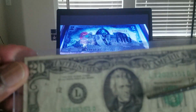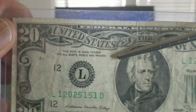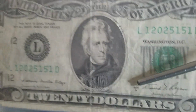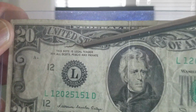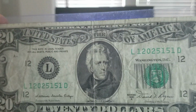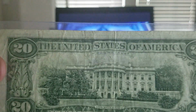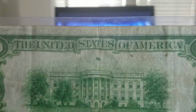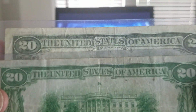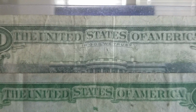The reason I got this note right here is you can see that it is of a series year 1981A. The obligation done shrunk greatly. And also, let's look at the back. All right, so on the back, pulling out the old note again, the 1934, there is no "In God We Trust" at the top. But on the newer note, we now have "In God We Trust."